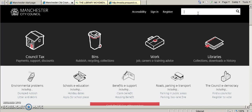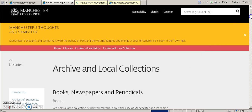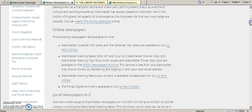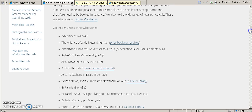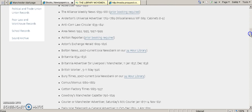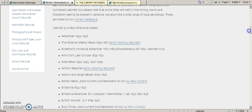So I want to tell you a little bit about other newspapers you can get your hands on in Central Library itself. So if we have a search on manchester.gov.uk for local newspapers, we'll find this page, which has a lot of different links on it, pointers towards the online papers, and then a local newspapers page, which is essentially a big A to Z list of all the different publications that we have for the local area. Most of them are available in the cabinets on the ground floor of Central Library.